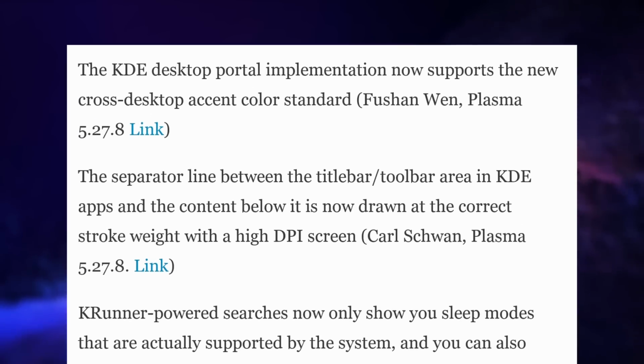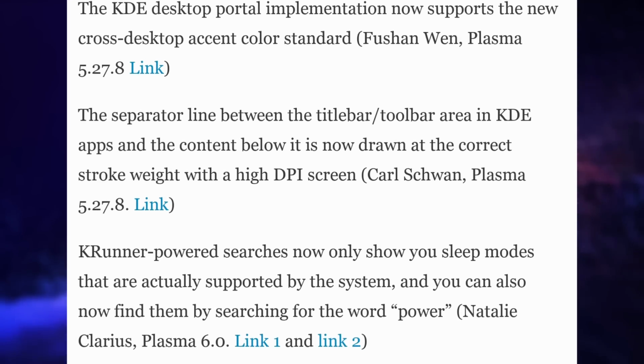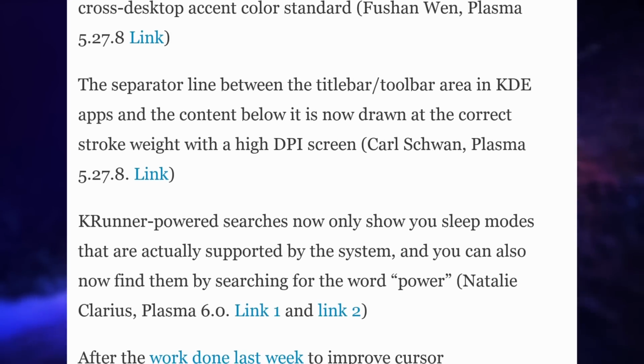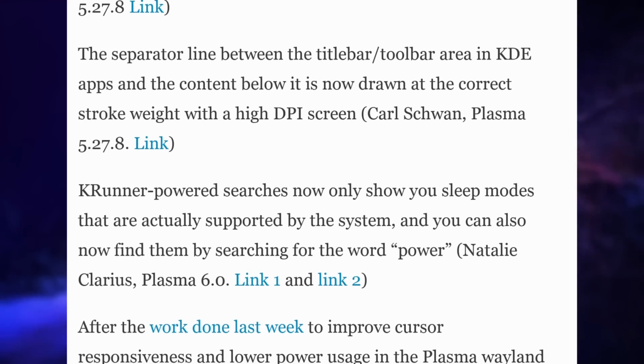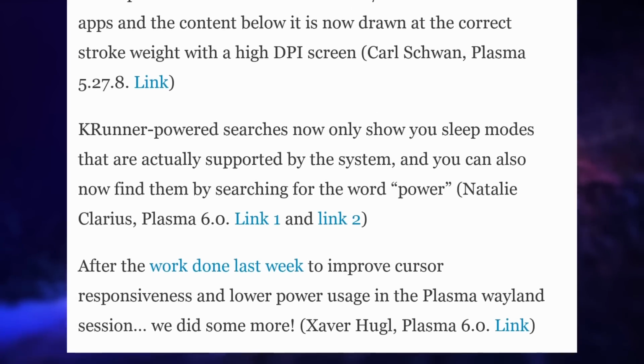Other changes include added support for the accent color standard, which will also land in KDE 5.27. There's also more work to improve cursor responsiveness and power usage for Plasma 6, and 5.27 will also get some fixes to high DPI support. Personally, I don't really have an issue with them taking all the time they need to make sure that it's as polished and as stable as it can be. 5.27 is a pretty good place to be stuck on for a few months, unless you're using Wayland and Nvidia, because I started doing that on a new laptop for a new project, and it is not good. But X11 works really well on it.